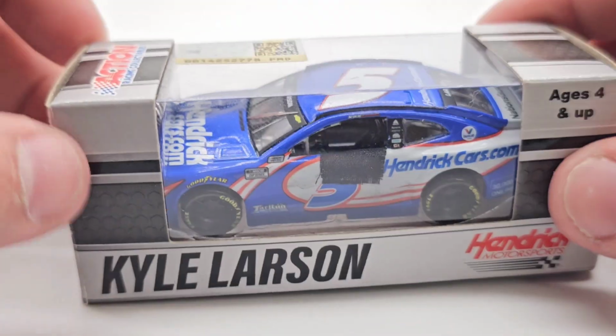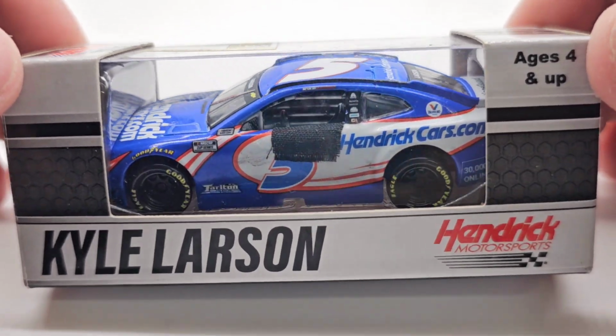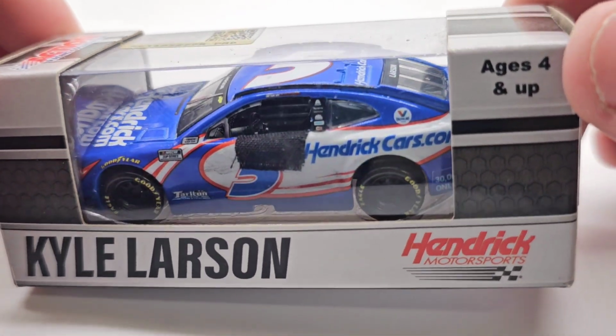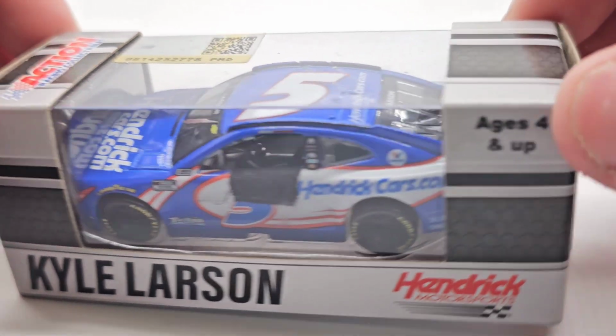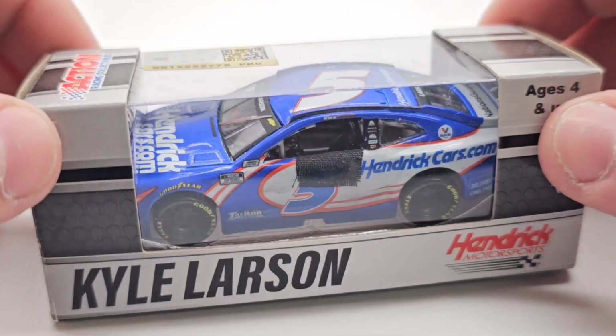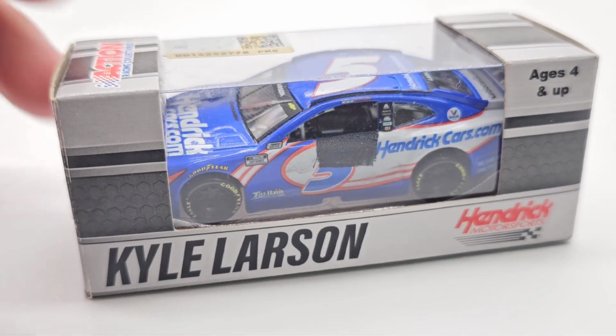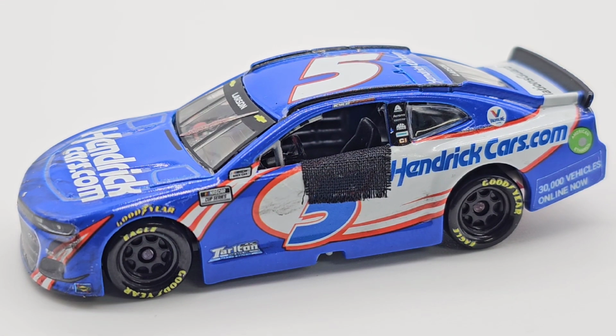So we'll go ahead and open the diecast up and see what we've done for detail, because it's not a lot. You can see on the interior there, it's all painted with the roll cage and everything. But in terms of exterior, there wasn't really a whole lot I had to do to make it accurate to the race. But anyway, let's get this out of the box and take a closer look. Here's the diecast out of the box.